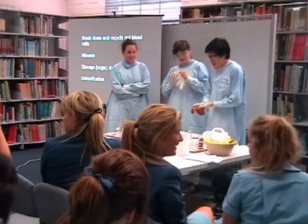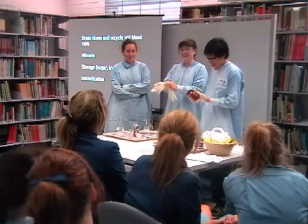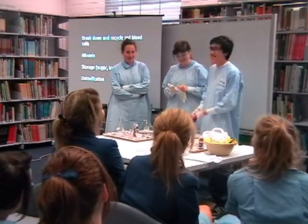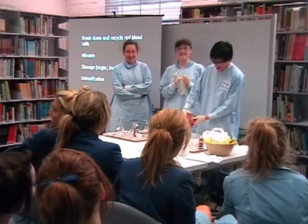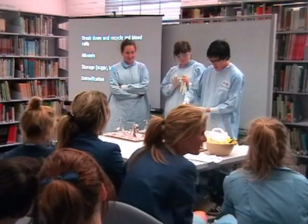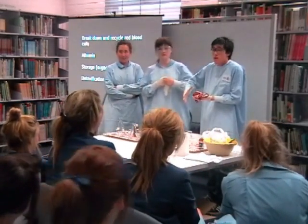This is a liver. Someone took a nap in the lab, so. This is a lamb's liver I got from the markets this morning. It's fairly small. A human liver would be a bit bigger.